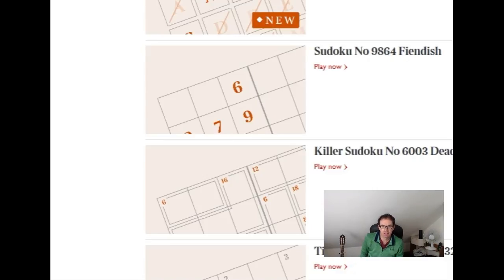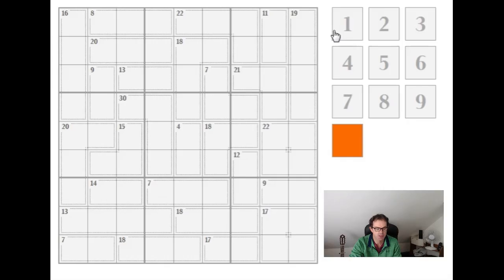Today I'm going to look at the deadly rated killer Sudoku from the Times. This is, I think, the hardest killer Sudoku published in the national press in the UK. Although I think that the Telegraph holds the prize for the hardest regular type of Sudoku, which is their diabolical that appears on Fridays, I think in terms of killer, this one is the best.